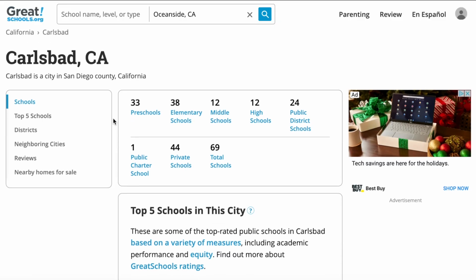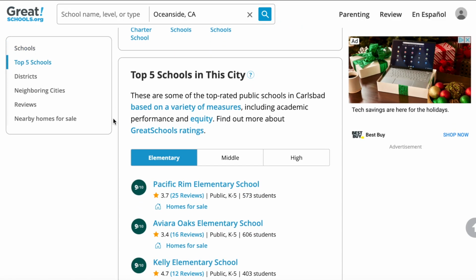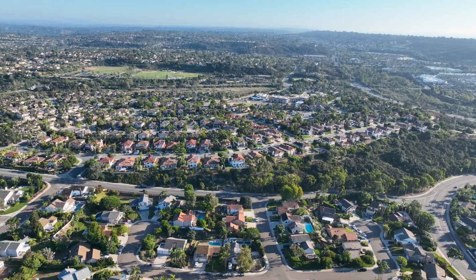Where's all the shopping that you need to know about? What are these public schools like? Where are all the fun activities? Also, we're really going to touch base on these neighborhoods because there's so many different little pockets.